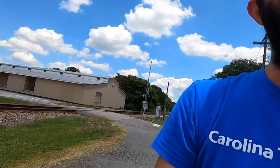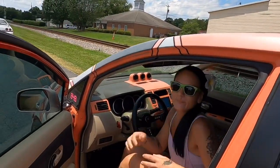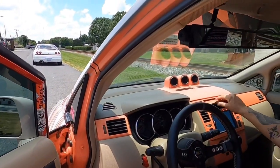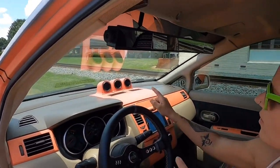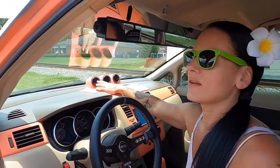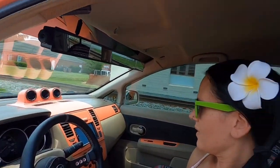That sounds really good. I like the way it sounds. Now, interior wise, you do have an aftermarket wheel and gauges in the dashboard. What are they? I honestly don't know a whole lot about them. He installed them. These honestly aren't hooked up. They're not, but this one is.